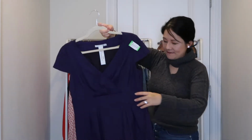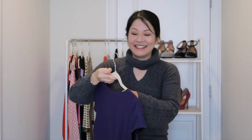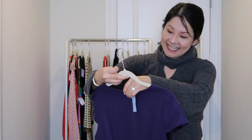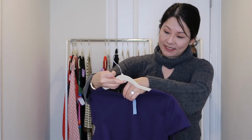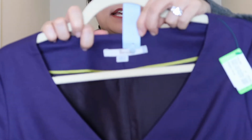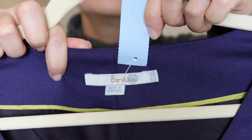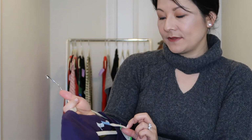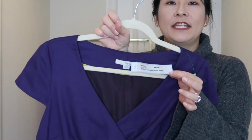The next item is this one, and oh gosh, I didn't plan it, trust me, but this is actually also from Boden. And this one is in a size 8 as well, I believe. And here's this Boden tag. Okay, so as you can see here, there is a tag on here, but this tag is probably from a buy-sell-trade store or something. It's definitely not a manufacturer's tag, so I will snip this off. But this one was selling at that place for $46.